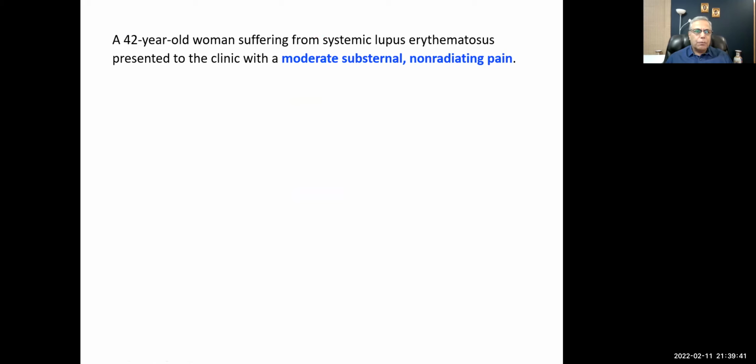Right, another question. A 42-year-old woman suffering from systemic lupus erythematosus presented to the clinic with a moderate substernal non-radiating pain.